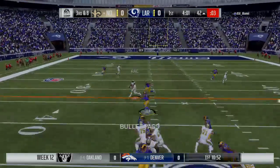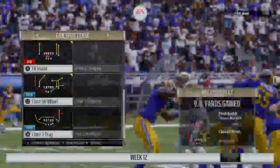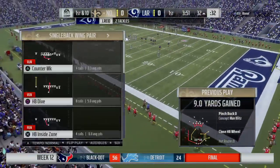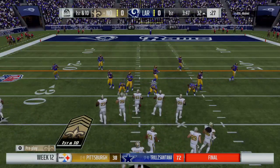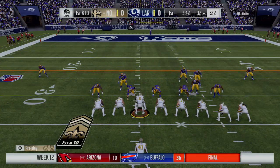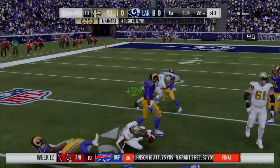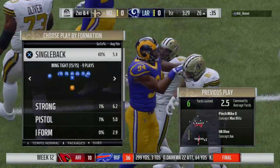Out of the gun, Bridgewater. The open man is Smith, and he gets it to the 32, good enough for a first down. His first catch, good for 9 and a first down. From the 32 now, here's 1st and 10. Now a first down carry. It's Kamara, and he's going to fight his way forward here for a modest gain. It's a 6-yard pickup, and it gets him to 2nd and 4.